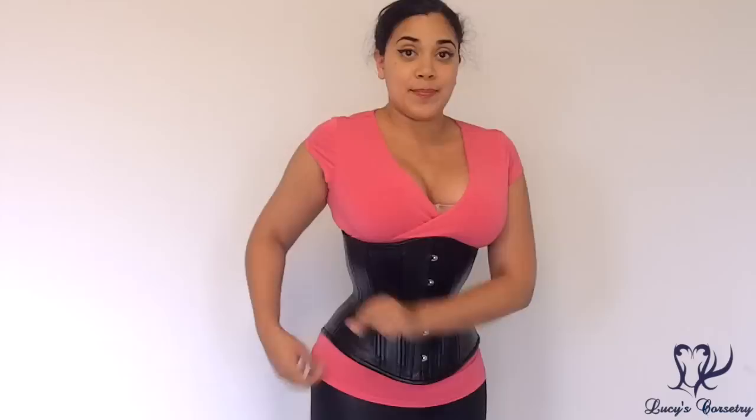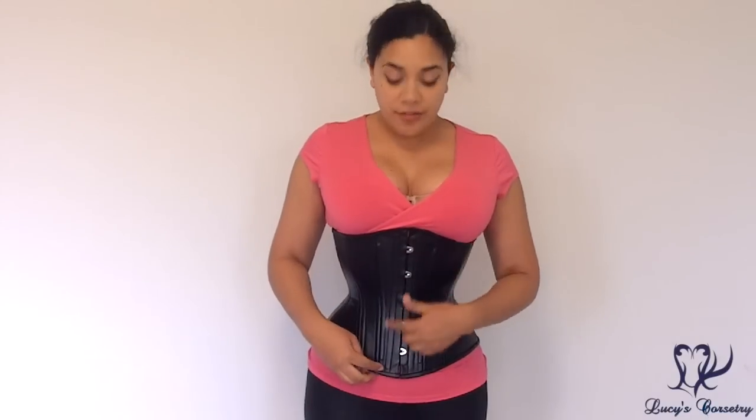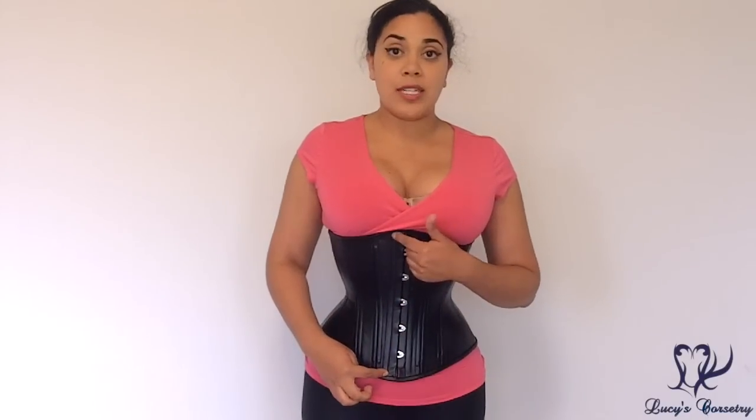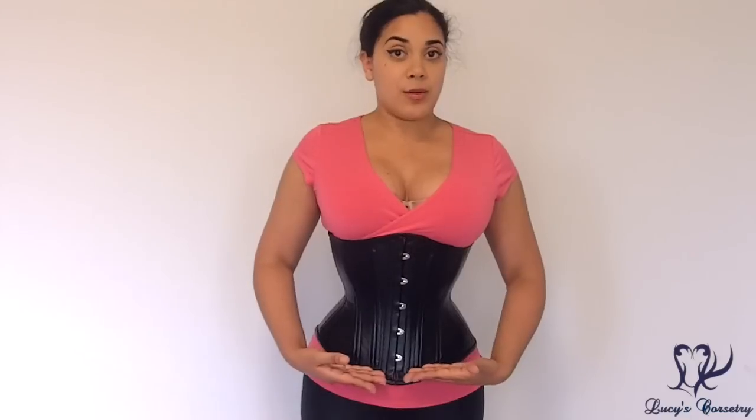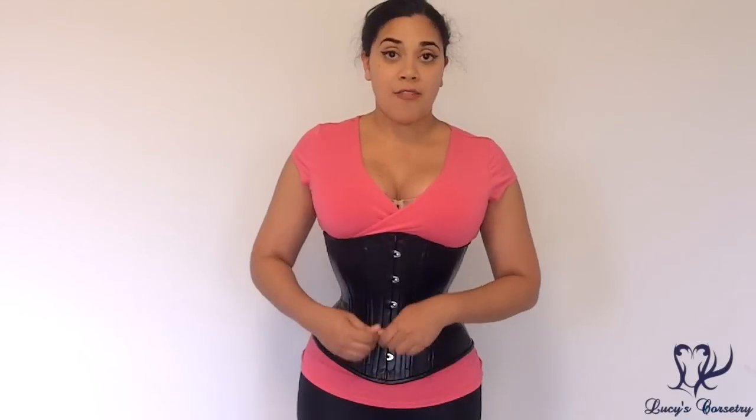So the center front length here is 11.5 inches, and as you go to the side, it's closer to 9 inches along the princess seam and the side seam. I'll show you a little bit later in the video how the flat steel bone adjacent to the busk here was actually about half an inch to an inch longer than the busk itself. So we originally wanted to make the bottom edge of the corset a little bit shorter again, so that the center front would measure about 11 inches instead of 11.5 inches.